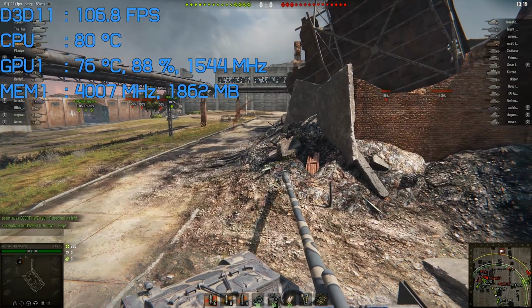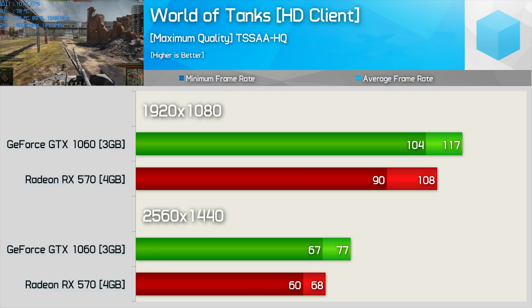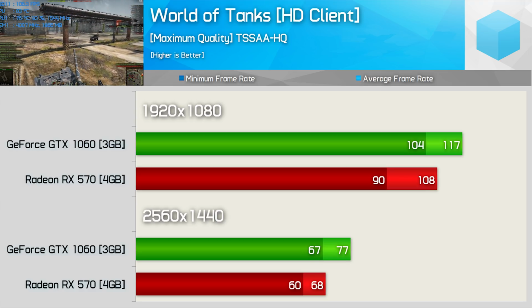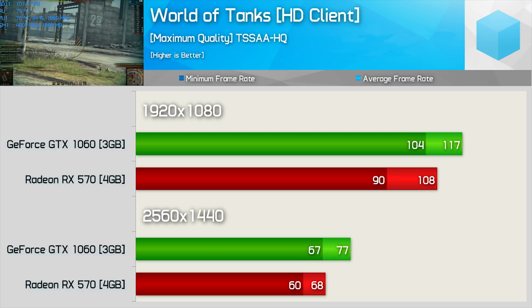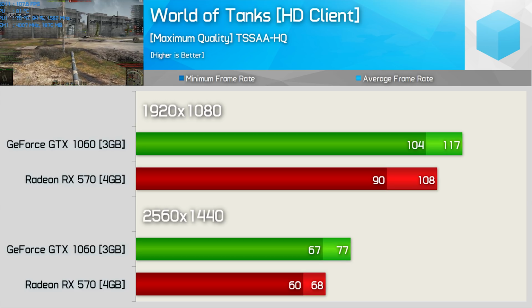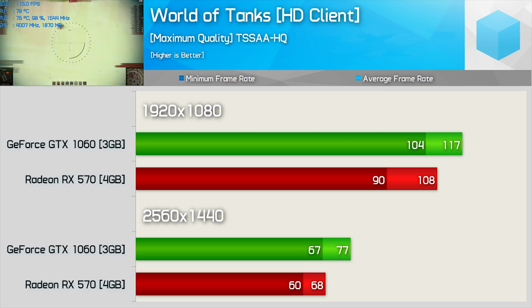Kickstarting things off, we have a bit of an oldie, though we did test with the updated HD client. Quite a few of you do seem to enjoy playing World of Tanks, so this is a game I've started including in a lot of my tests. The game does appear to prefer Nvidia hardware, as the 1060 was 8% faster. That said though, for those gaming at higher resolutions, the green team's advantage in this title will become more significant.